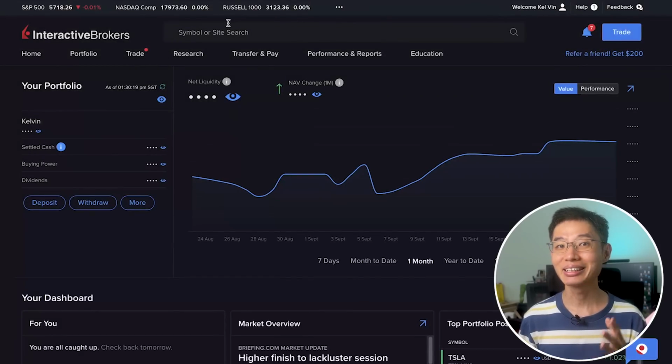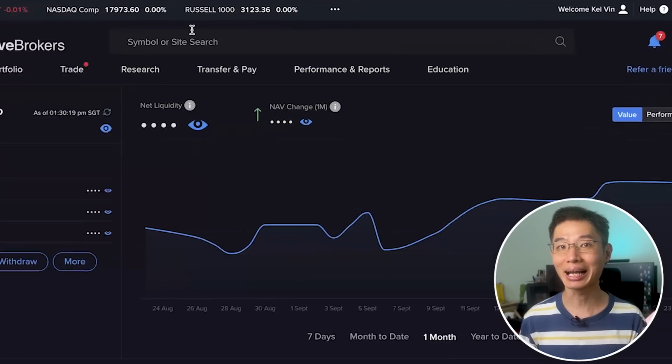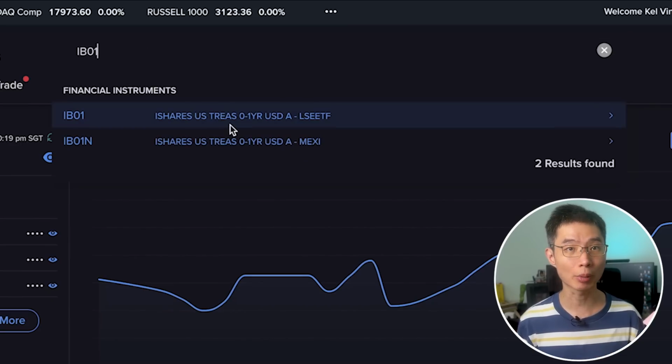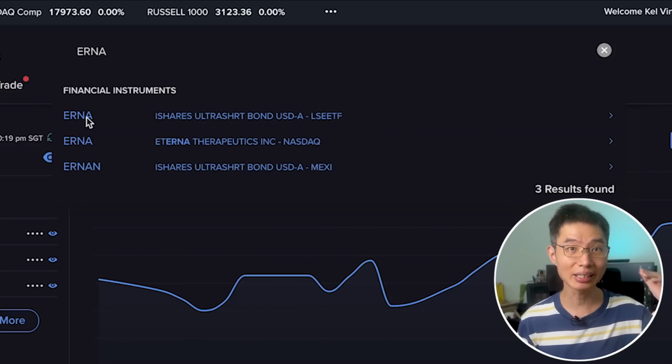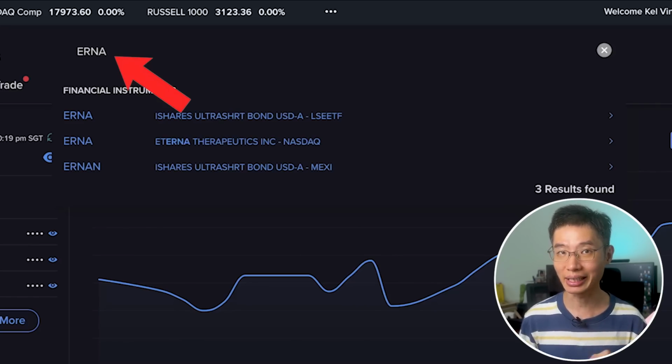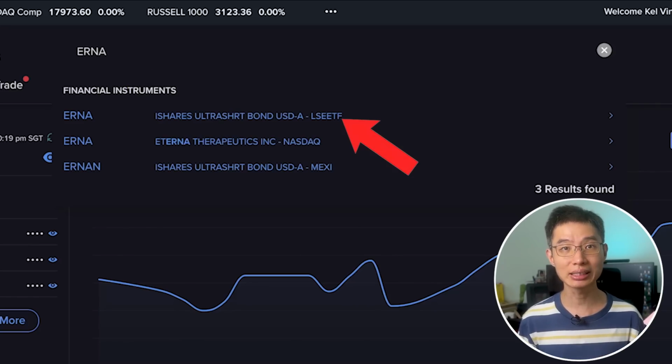Last but not least, here's a quick tutorial on how to buy these ETFs so that you can earn a better yield on your idle cash. At the top, search for IB01 if you want to invest in US corporate bonds for around 5+% yield. The one that you want is the one that ends with LSE ETF. Or if you want a slightly higher yield and you are comfortable with sudden swings in the events of a crisis, you can go with ERNA, which also ends with LSE ETF.